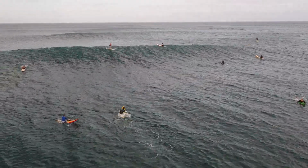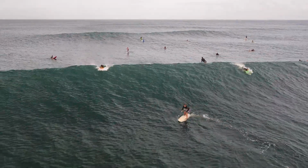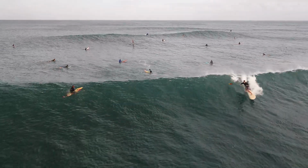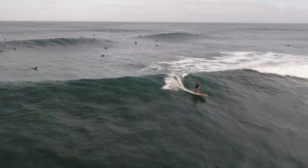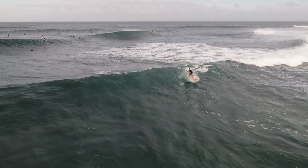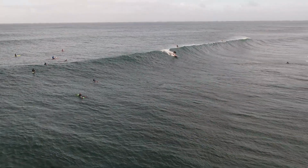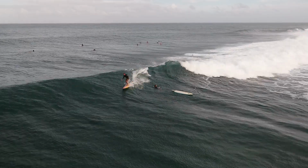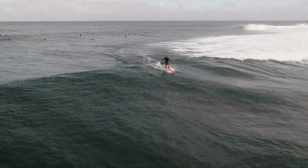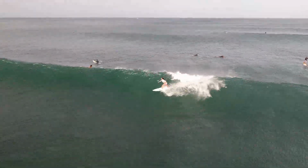The stand-up paddler gets a lot of waves. There he goes. Working it. Coming down the line. Roberto again. That wave sort of petered out. Some of the waves are pretty much a peak. You drop in and that's it, and others line up.